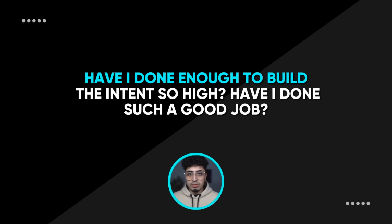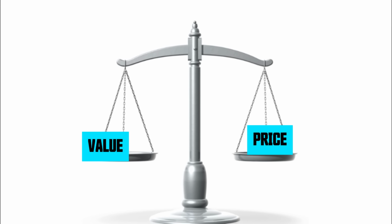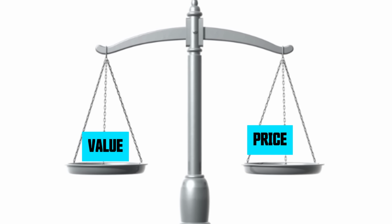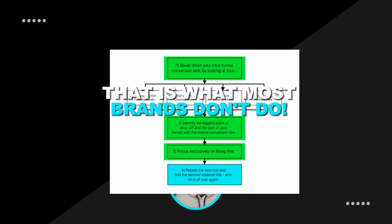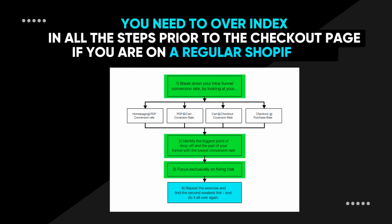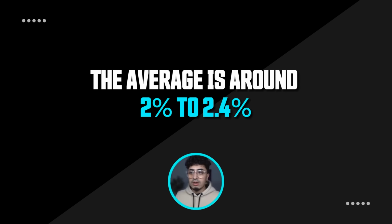Now, what you can do from just a strategy standpoint is ask yourself, have I done enough to build the intent so high? Have I done such a good job increasing the value to price discrepancy that people are at a phase where this has almost become a no-brainer and they're 100% bought in taking that next step if you're just on a regular Shopify plan? And that is what most brands don't do. So again, it starts with you understanding you need to really kill it and over-index in all those other steps prior to the checkout page, so you can increase the checkout to actual purchase rate, which equates to your conversion rate, which right now in e-commerce, the average is around 2 to 2.4%.